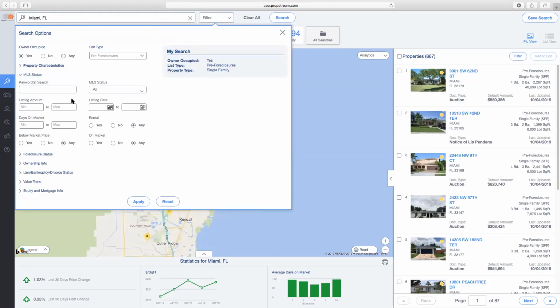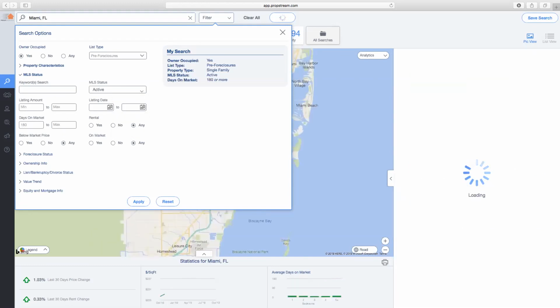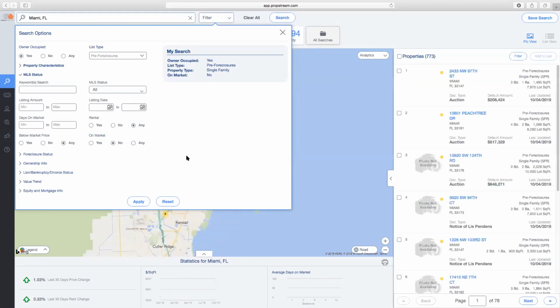So we can do things like find me a pre-foreclosure that's active on the market for, let's say, 6 months, so 180 days or more. Perhaps we're looking for a pre-foreclosure that failed recently on the market. So talk about a high level of distress, right? Someone's in pre-foreclosure, they tried to sell their house, and the agent wasn't successful in doing so. So this would be the area where you can add a layer using our MLS records and build a high level of motivation, or stay away from MLS listings by going to on market down here and choosing no. So now we're just looking for pre-foreclosures that haven't listed their property through an agent at the moment.